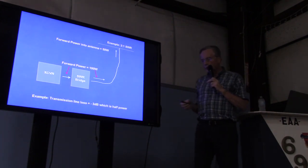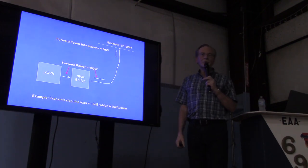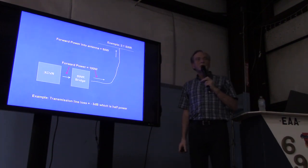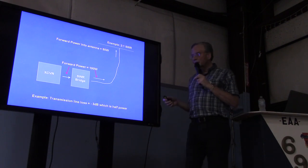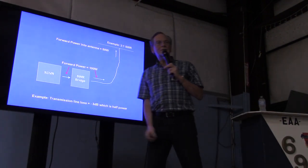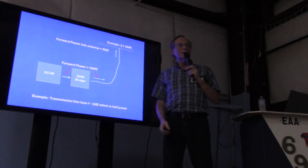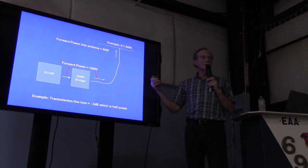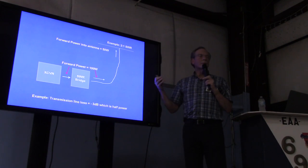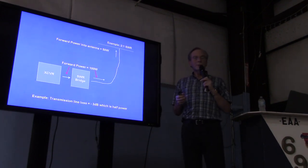Virtually all the time, we put the SWR bridge in the shack right next to the radio. And almost every new radio has one built in. So the measurement of forward power happens right at the transmitter. We're sending 100 watts out. The SWR bridge in the radio says, I see 100 watts. Now, a lot of us have that plus an SWR bridge or a forward power meter sitting right next to the radio, especially if you have an amplifier, you may put the SWR bridge after the amplifier. And it says, I see 100 watts too, forward power.